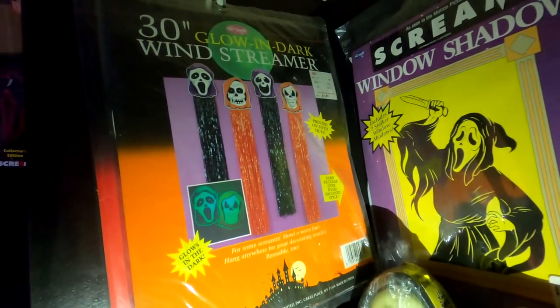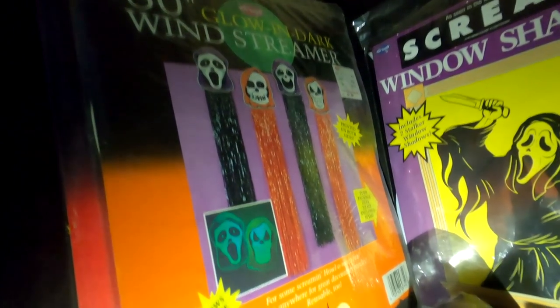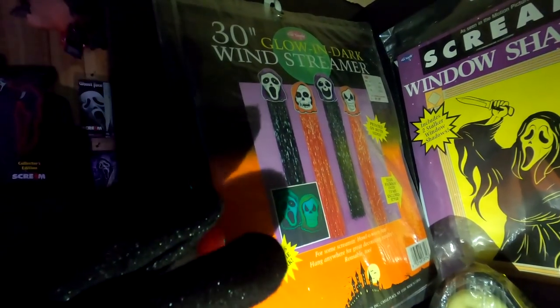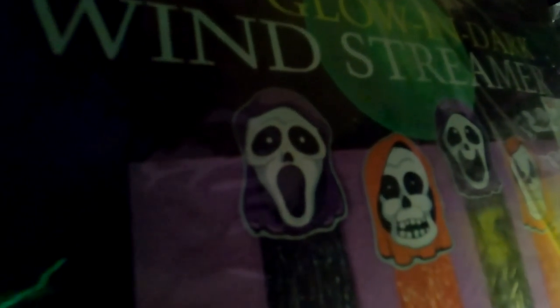In this corner though, we have one of my favorite pieces. I've never seen another one of these, and I think this may actually be one of the earliest, if not one of the first for sure, merchandise pieces from Fun World to feature the Weeping Ghost. I'm pretty certain that is supposed to be the Weeping Ghost. It's not exactly the same, but they never made a mask that looked quite like that. And this would have been pre-Scream, so maybe a little bit of artistic liberties taken.